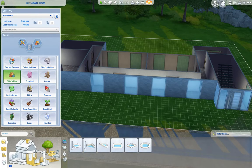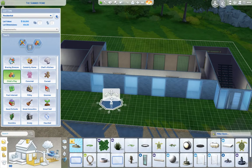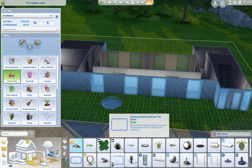Should I put a fountain on? It's a pool. Or is it a fountain? It is a fountain. That's a bit silly, isn't it?